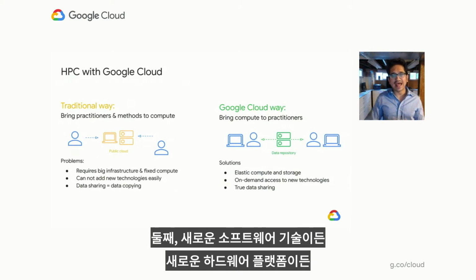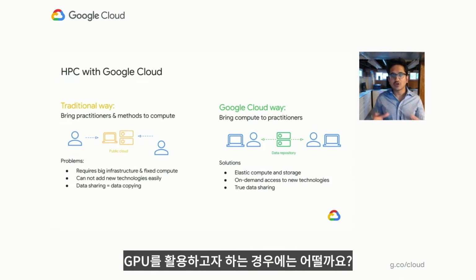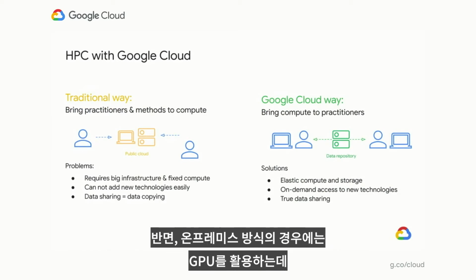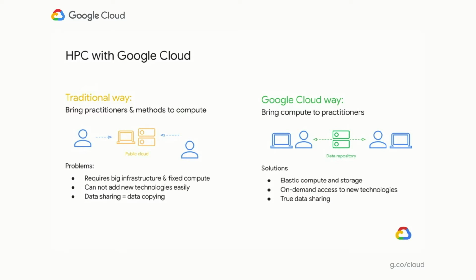Second, you also get access to new technologies, be it new software technologies or new hardware platforms. A group in your organization may want to deploy GPUs for a new algorithm or a new application that they're developing. And with cloud, you're able to do that in an on-demand manner, whereas on-premises, you'll have to wait multiple weeks or multiple months to deploy GPUs and then figure out who is going to manage that infrastructure.